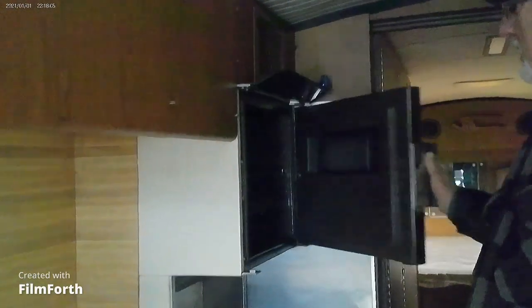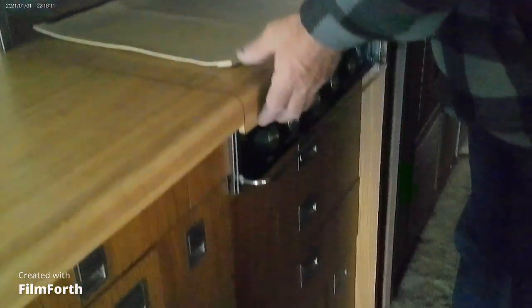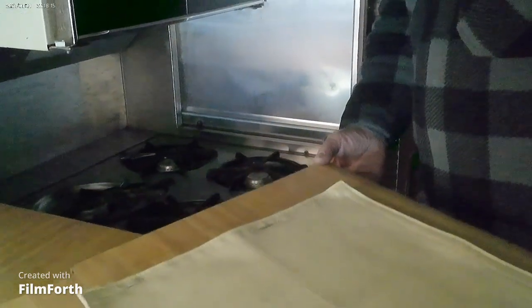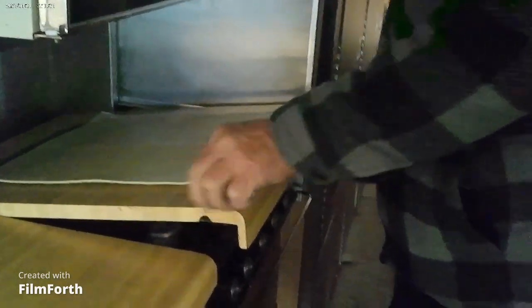This coach has a microwave oven there that's been added. That's a newer microwave. And right here, if you want to bake your turkey, there is a Magic Chef gas oven, along with a stovetop here. I'm not going to show you that because my wife says I need to clean it before I do anything.